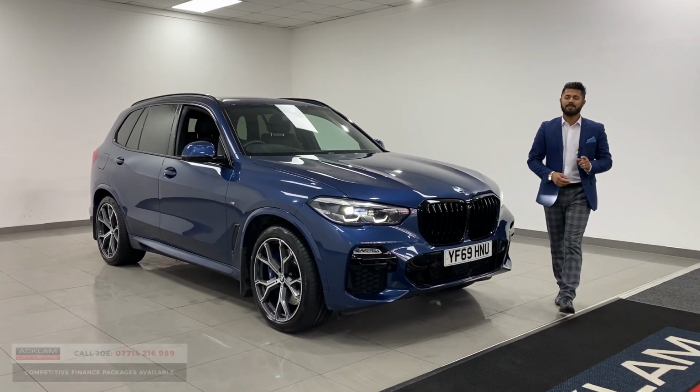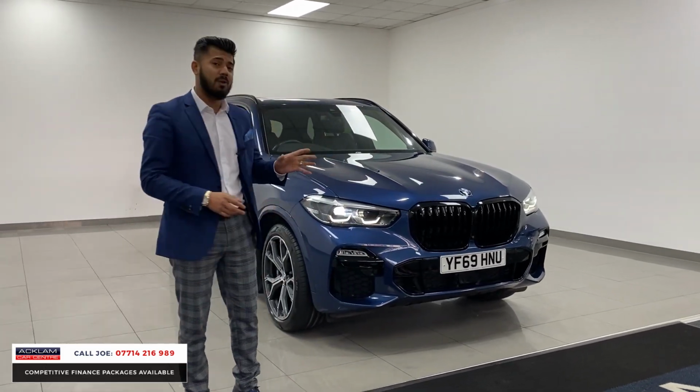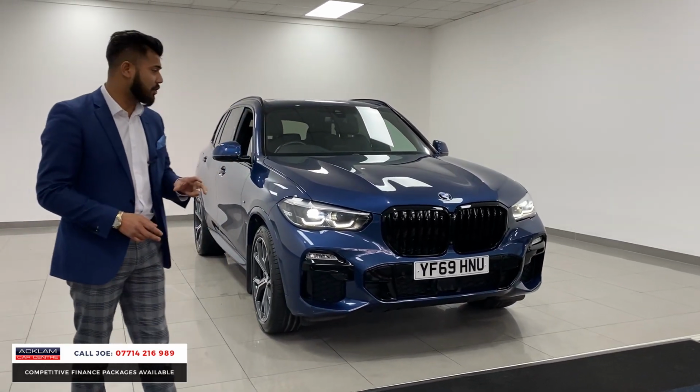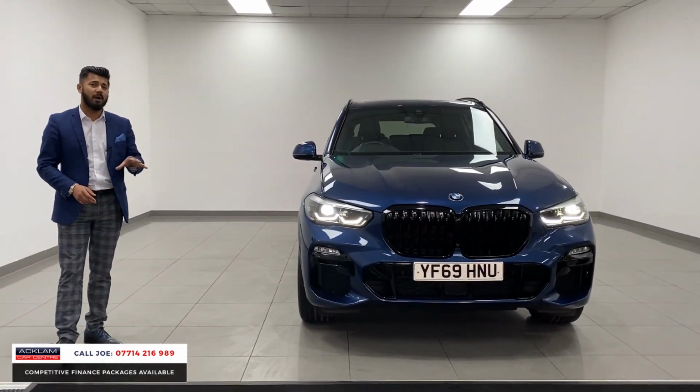Now this is a very special car. We sell lots of BMW X5s, likewise a lot of 4x4s. Now this is a 2019, 69 registration, 3-litre diesel M Sport in the beautiful Phytonic blue with 30,000 miles on.